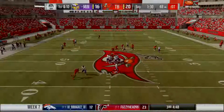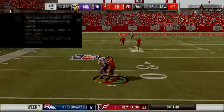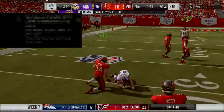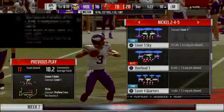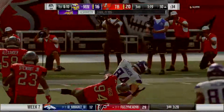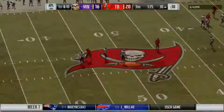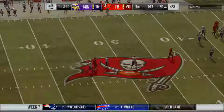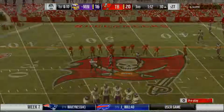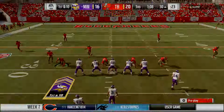From the shotgun, Wilson. Able to find Shaheen here. And he's going to get this down near the 30-yard line. 17 yards on the pickup there. The drive will continue. It's a first down. Wilson now 5 straight completions here in this second half. First and 10.